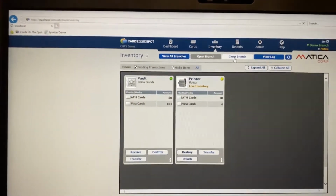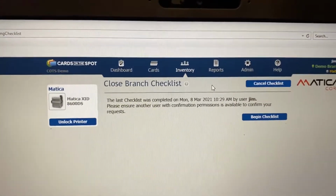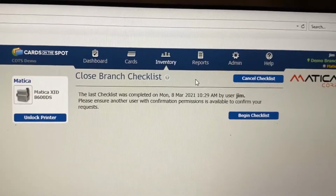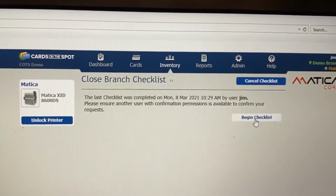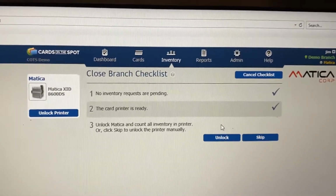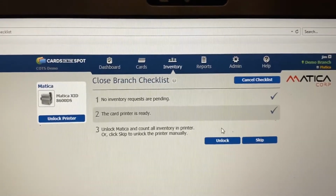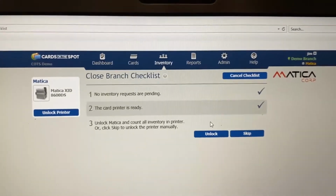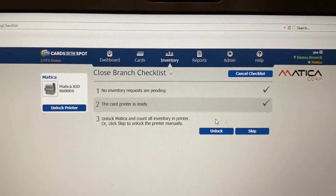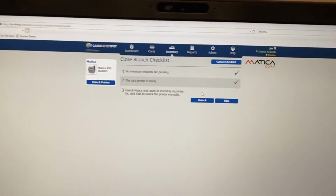We have a standard opening and closing checklist that provides your branch employees a very easy step-by-step process to either open the branch in the morning or close the branch at the end of the day. So simply starting this checklist is going to walk through the steps of unlocking the card machine. Our software controls the unlocking, allowing you to have an audit of the two people under dual control that are required to unlock the printers. Transfer of card stock, balancing of card stock. So all of that is done through a step-by-step process in the closing branch and then in the morning, the opening branch checklist.